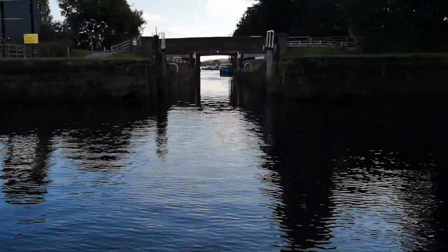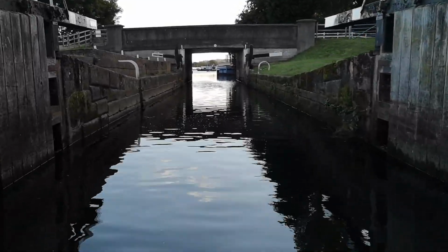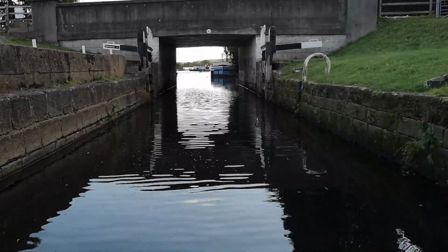Here we are just passing through Sawley flood lock. These are the locks that get used if it starts to flood. If not, they're normally left open, and you just come straight through.